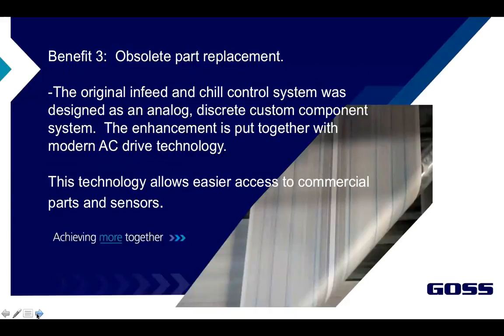Third benefit, obsolete part replacement. The original Infeed and Chill control system was designed as an analog, discrete, custom component system. This enhancement is put together using modern AC drive technology. The Infeed and Chill on the legacy equipment we're talking about, Harris, Cottrell, Harris, you go way back, was developed almost 50 years ago. And it's been the benchmark through the commercial publication businesses and insert for Infeed and Chill control. It's changed very little over the years.